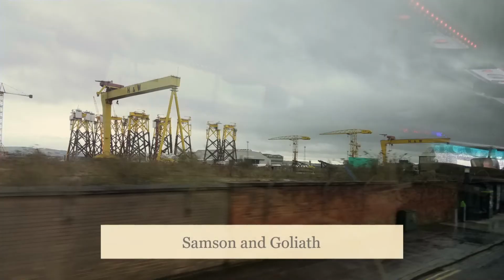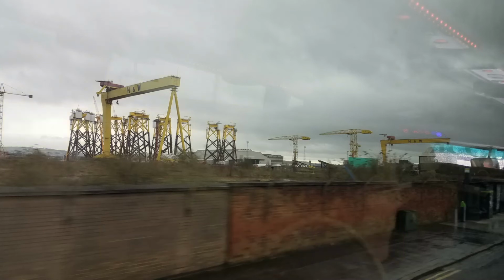After I took this picture, I was finally on the correct side of the bus. I was on the left side of the bus. I was finally on the correct side of the bus to take a picture of Samson and Goliath. And Samson is the bigger one, Goliath is the smaller one. There's not a whole lot of difference when you're looking at them from the ground, but when you look at them level, one of them is several meters taller than the other.